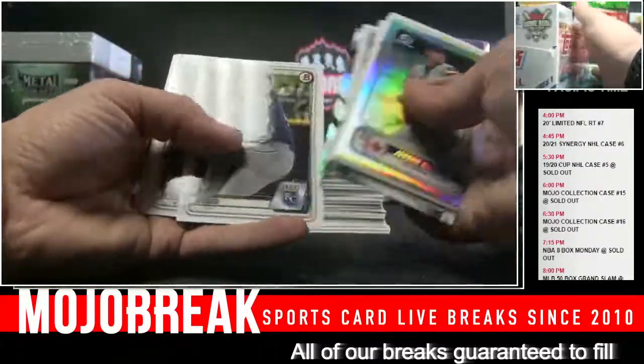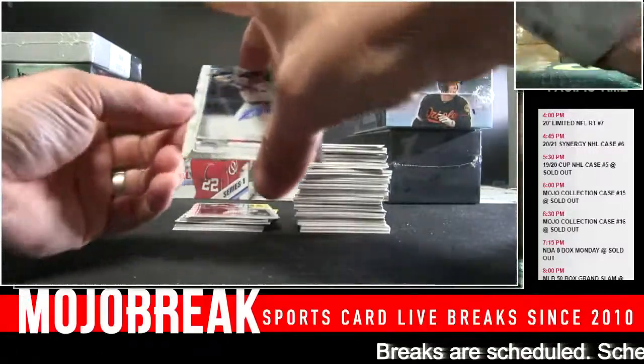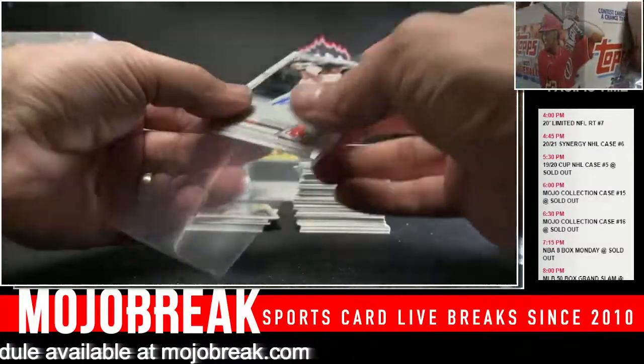Ask as much as you want. Ryan Mountcastle. It was random teams, yeah. And our autograph is Brandon Howlett. Base auto going out to the Red Sox.